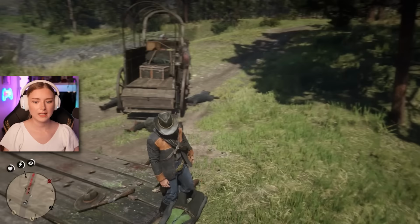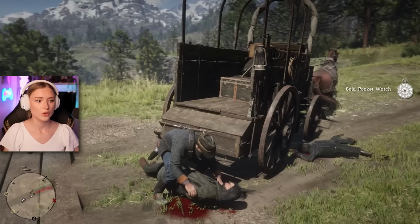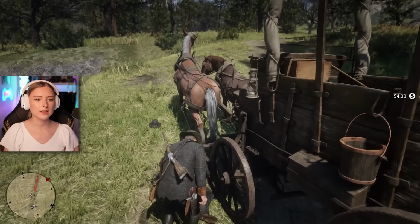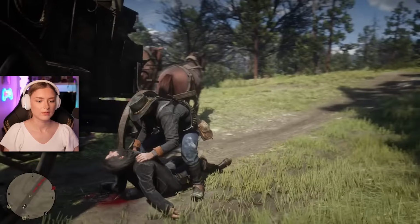Can I loot them without getting in trouble? They got a lot of money on them. So, do people not care if I loot these guys? If they come, someone should pass by. Because they know they're criminals, or how does it work?